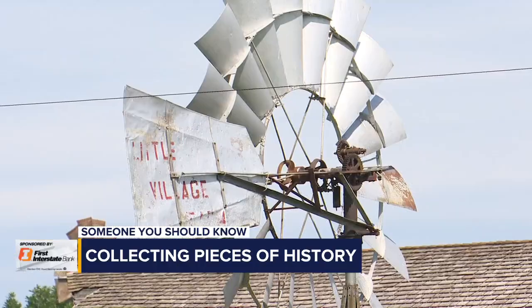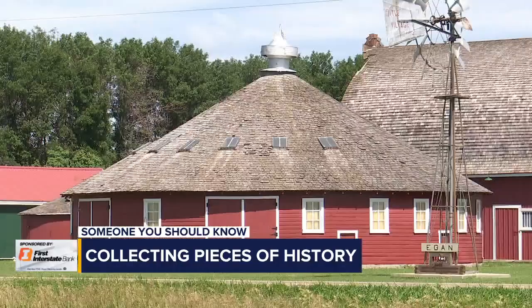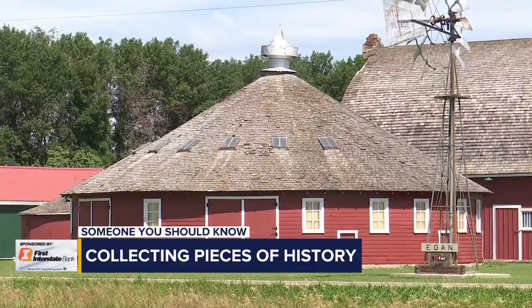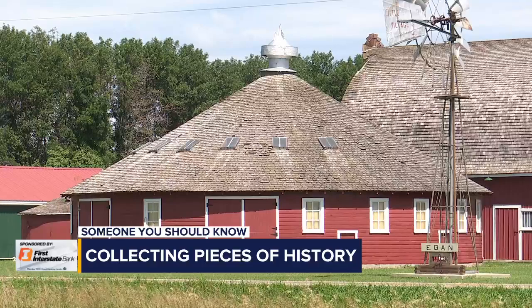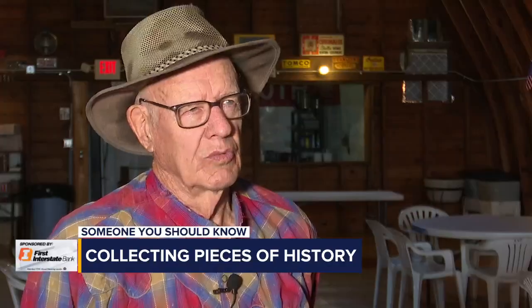Eventually, he started a collection of barns. Well, I had a neighbor, Max Crisp, and he said, Jimmy, you ought to get that round barn over at Sandro's before the river does. The Sioux River takes turns taking things out. You know how the river works.